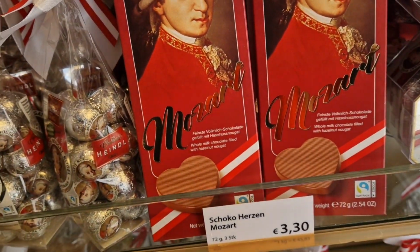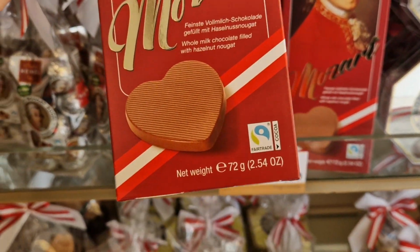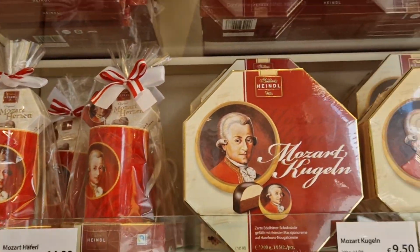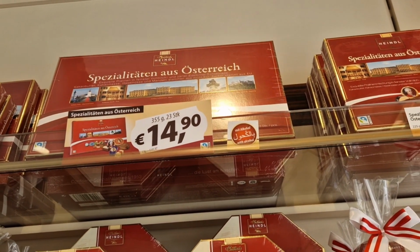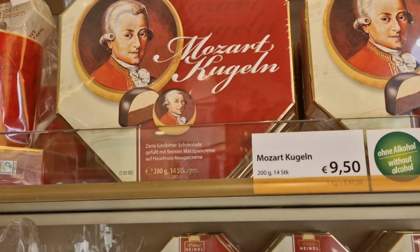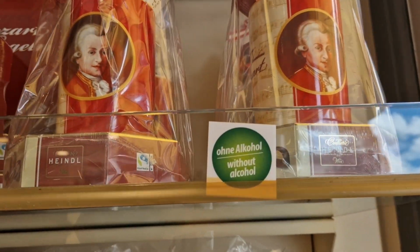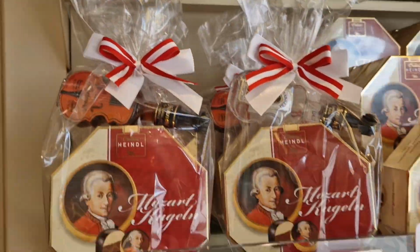This is also Mozart in heart form. Even in this, you see, it's good, so sweet. Yeah, we have so many. Also, some special. Also in Austria, this costs 14.90 euro, this box and this small box. Dark chocolate marzipan nougat, which is 9.50 euro. So the other one is also here with cups. It's 14.90. So many. This is the stand.